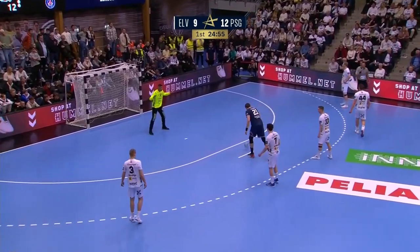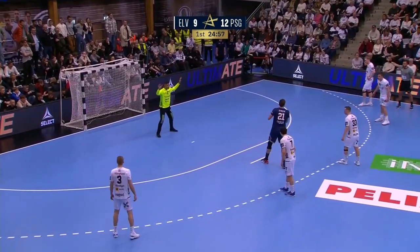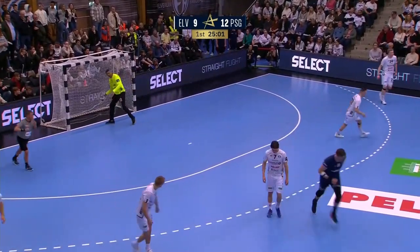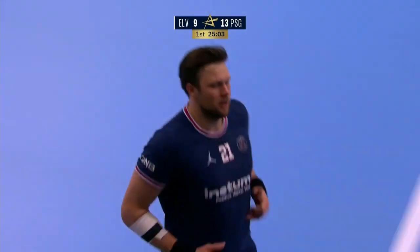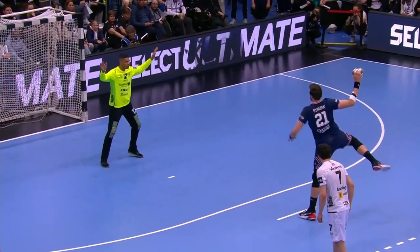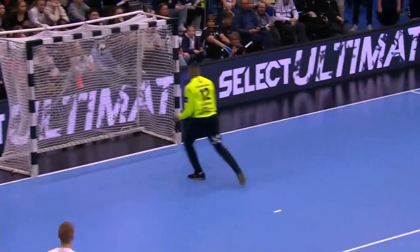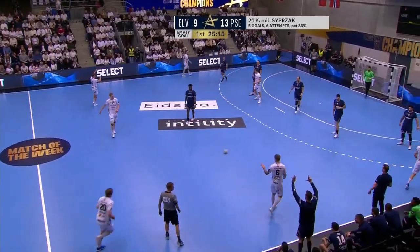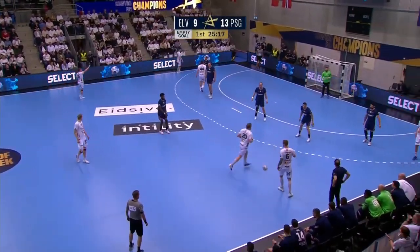And once again, up steps Kamil Shipshak. Scored one, missed one so far from the penalty line. He makes it 2 from 3. And I'm going to have to start retracting my statement about him not being seen on the 7-meter line again. It's two nice finishes. Just an unusual sight in general to see line players take penalties.